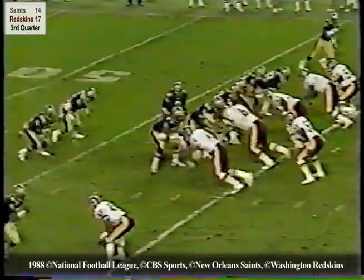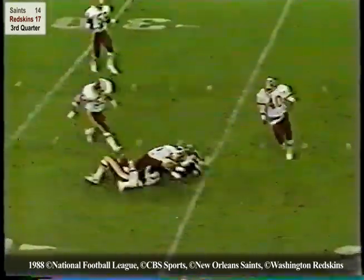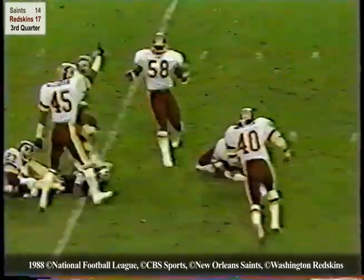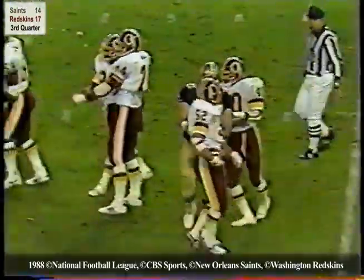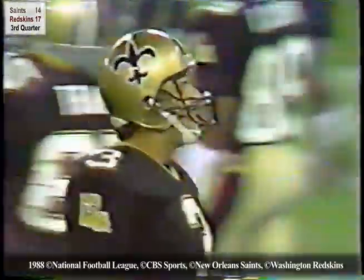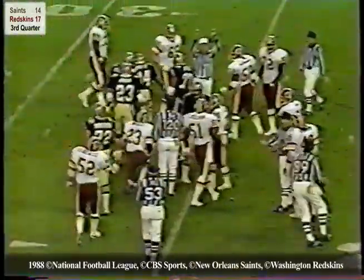First down, Saints. Hebert on first down again gets it to Martin, and he almost had enough to get going. Lost the ball, but I think they're going to say he was down. Gain of 16. Todd Bowles.